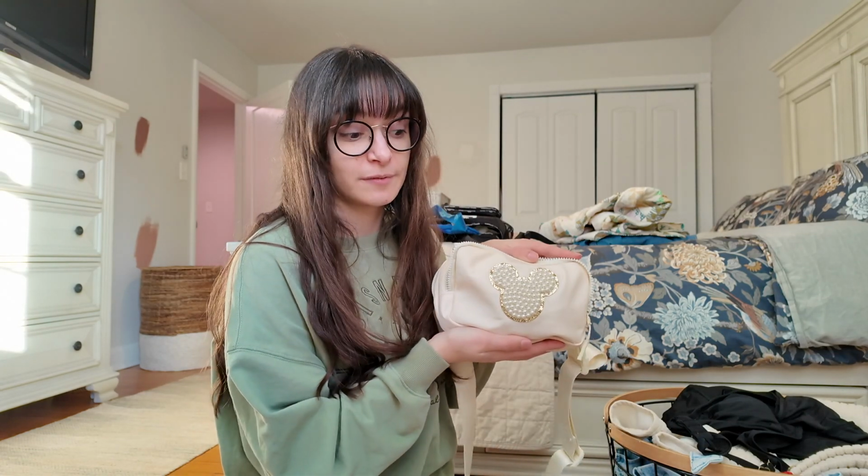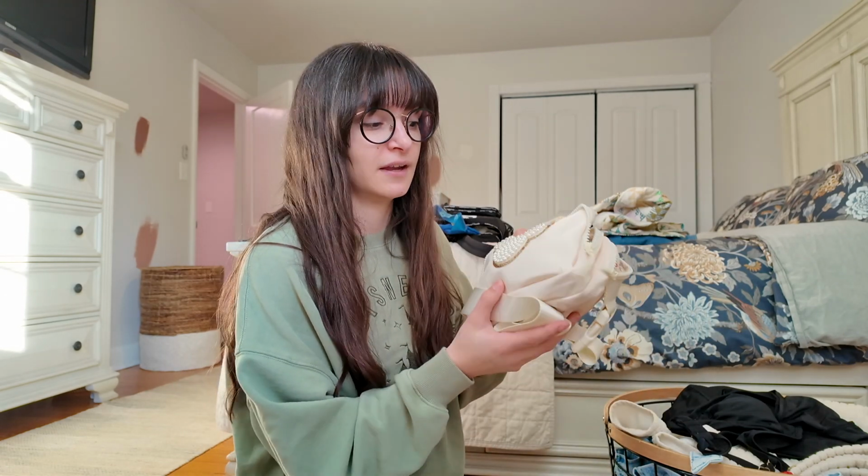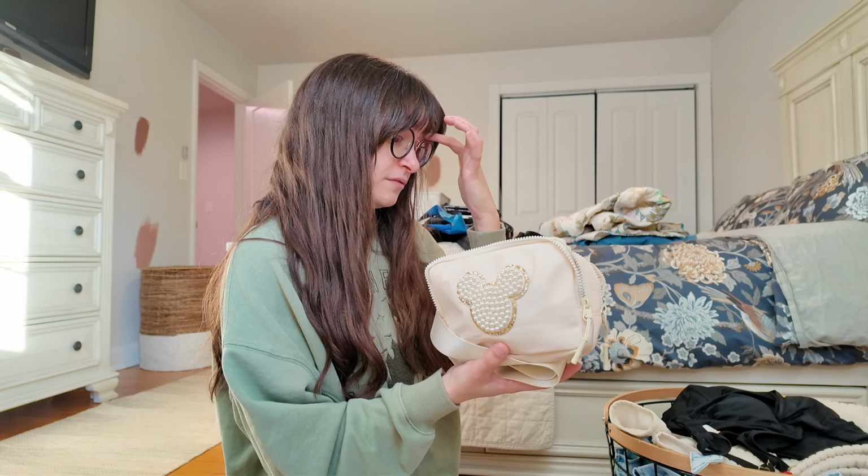So I am very reliant on fanny packs. So this is coming with me. This is actually from my bachelorette. My matron of honor made them all for us. And they all had like a mauve.